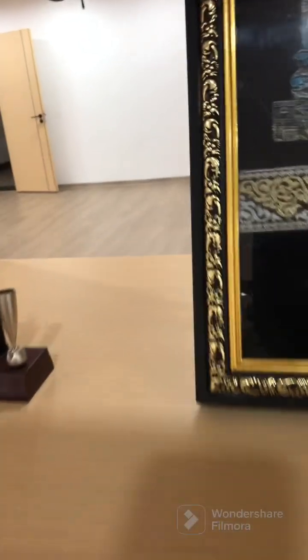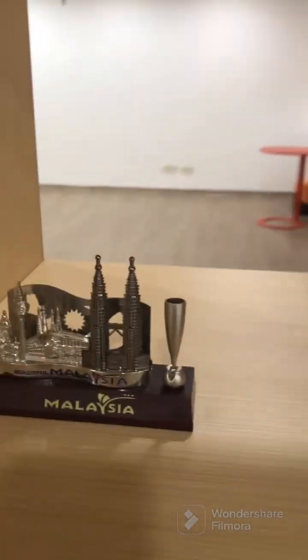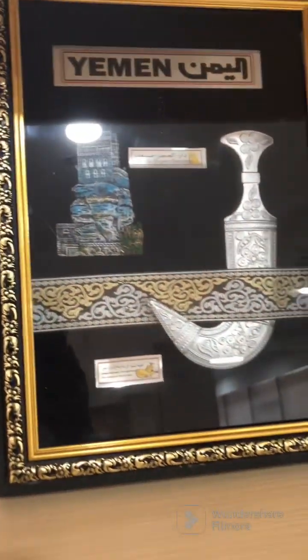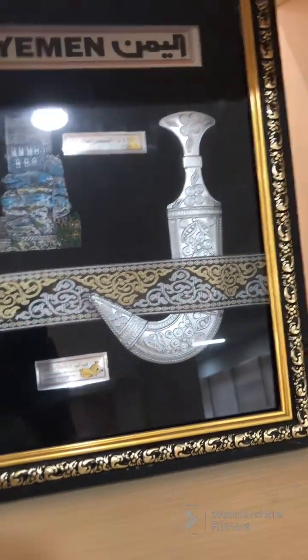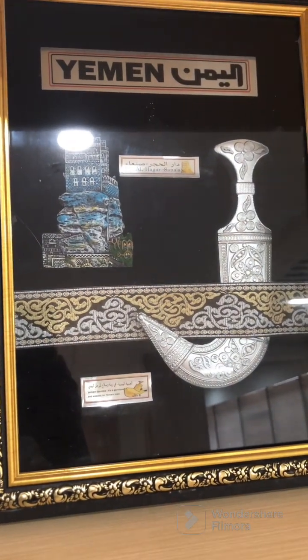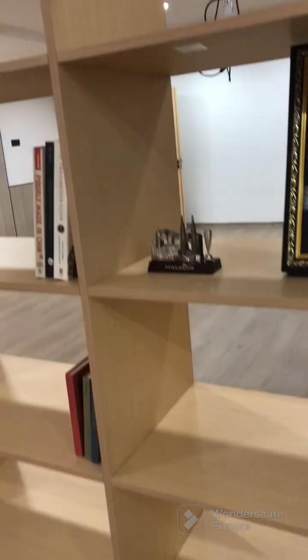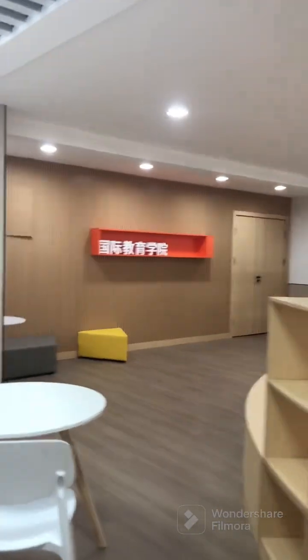They came to put something that shows they are from Malaysia, and this is a student from Yemen, also to signify that he's from Yemen. It's an international student study room. So I think I'm gonna put something from Ghana to here. There are lots of spaces here actually, and I can see there is an inscription.